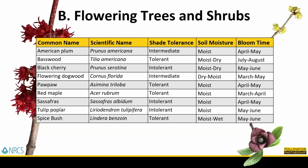Other than, yeah, right here is, I think this is the red maple. And then over there, oh, sorry. So far left is red maple. Bottom right-hand corner is a pawpaw flower. And then the top right is spice bush.